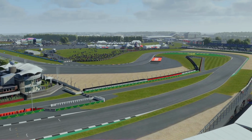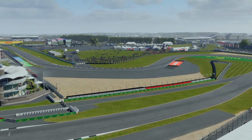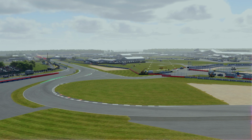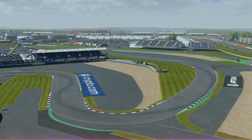Welcome along, everybody, to a venue that was built for speed. Once an airfield, now one of the finest racetracks in the world. It's qualifying day here at Silverstone for the British Grand Prix.